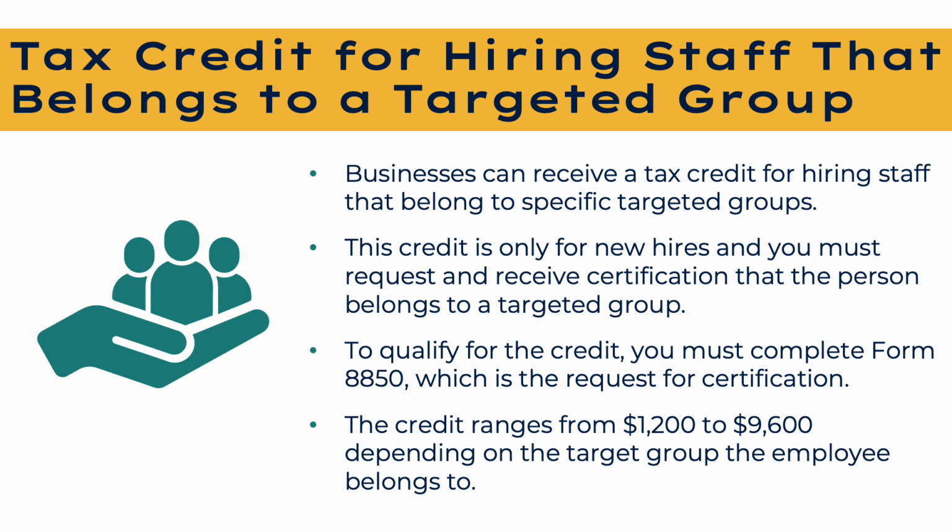Businesses can receive a tax credit for hiring staff that belong to a specific targeted group. Historically, those in the targeted groups have faced employment barriers, and by employing them, you are helping to alleviate those barriers and contribute toward their economic stability.